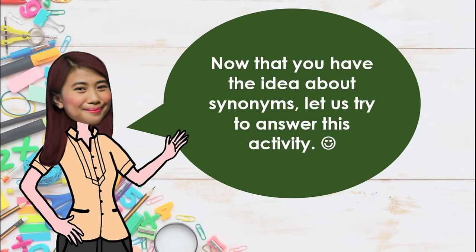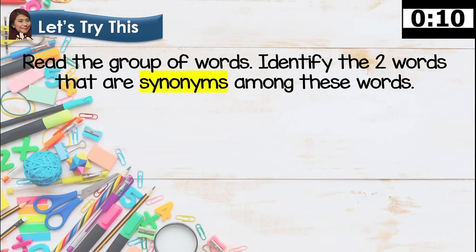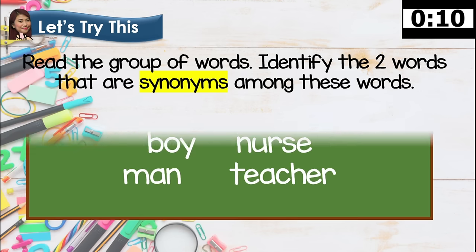Now that you have the idea about synonyms, let us try to answer this activity. Let's try this. Read the group of words. Identify the two words that are synonyms among these words. Again, you are going to identify the two words with the same meaning or the synonyms. Let's have the first group of words.